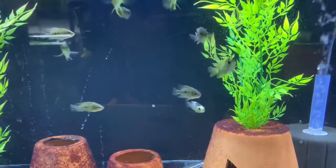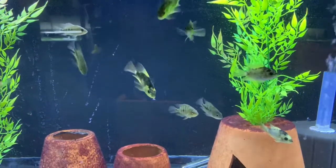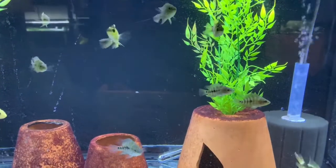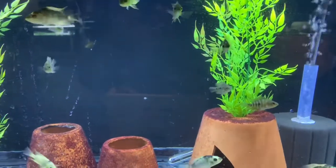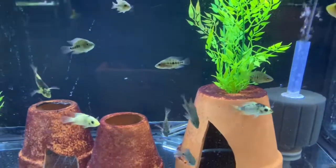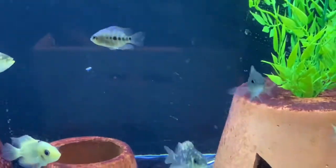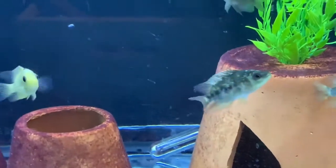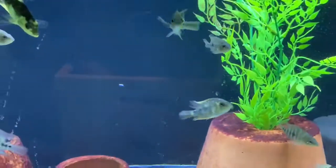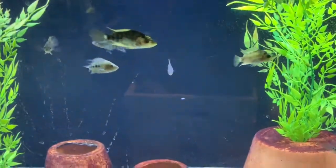So these are some fry or throw-outs from the Midas pair that you filmed a minute ago. I'm just kind of growing them out for myself to kind of see what the next generation looks like. And some of them are starting to kind of turn into color, black and orangish, peeling. They're probably, what does the date on there say? About a year old now.